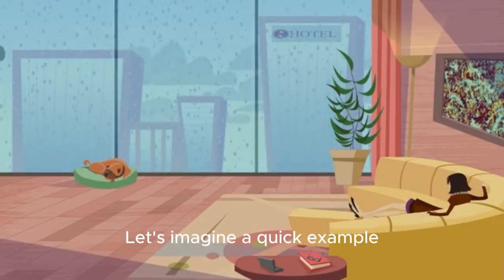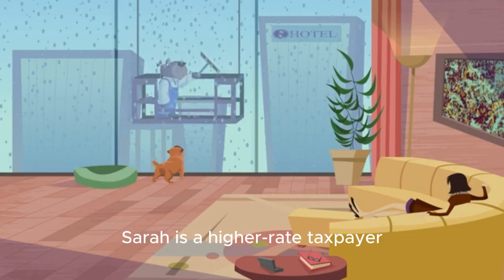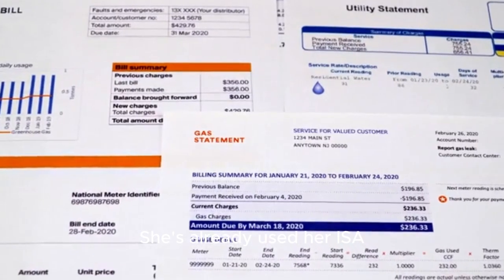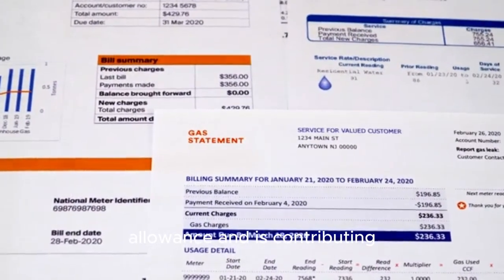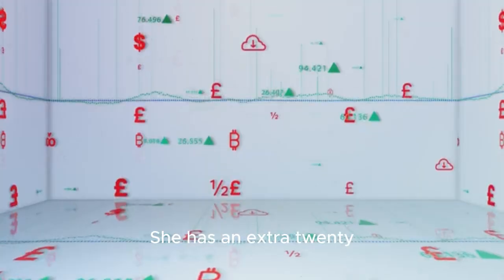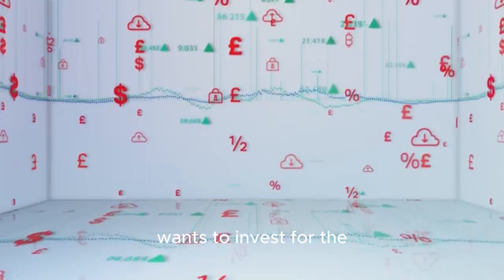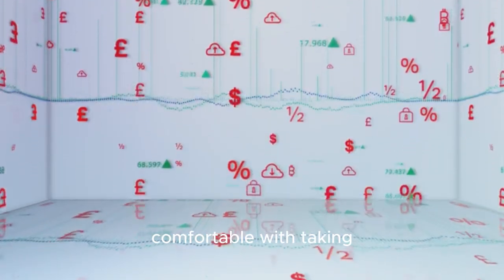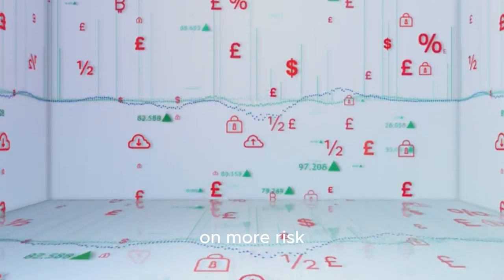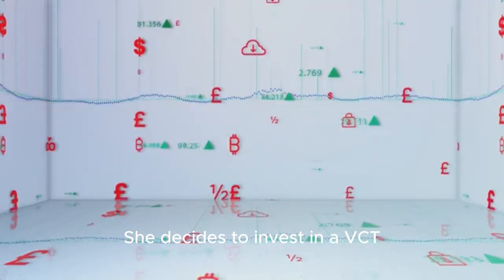Let's imagine a quick example. Let's say Sarah is a higher rate taxpayer. She's already used her ISA allowance and is contributing well to her pension. She has an extra £20,000 she wants to invest for the long term and is comfortable with taking on more risk. She decides to invest in a VCT first.